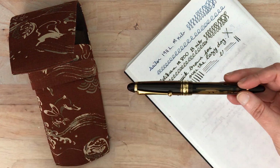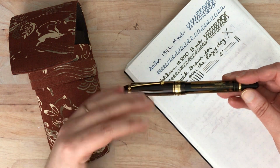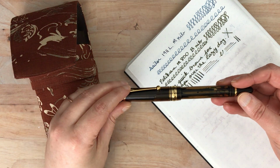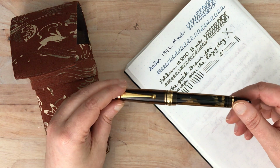So this turned into a long thing about buying pens on Amazon. But, you know, buyer beware, obviously. But like I said, when I do buy them on Amazon, I generally buy them from sellers that I can return to.